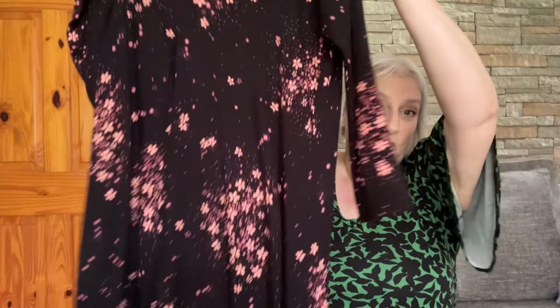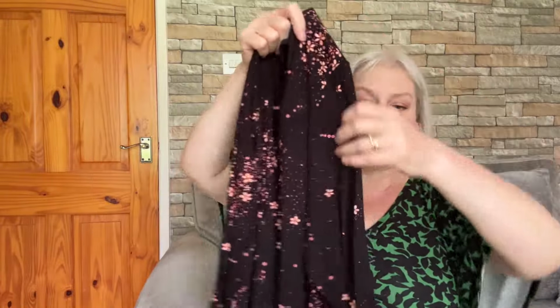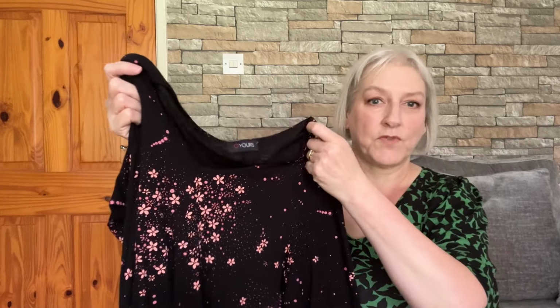And it's quite a long length top, kind of a handkerchief hem with a V-neck and long sleeves, but it is quite thin. So for the autumn, when it's still not that cold, that would be a really good top to wear. If I can find a photo of me in this, I will put it here as well. So those were the two items of clothing that I dug out.